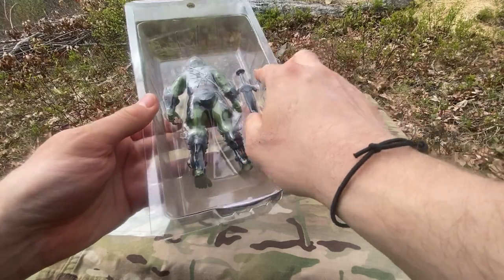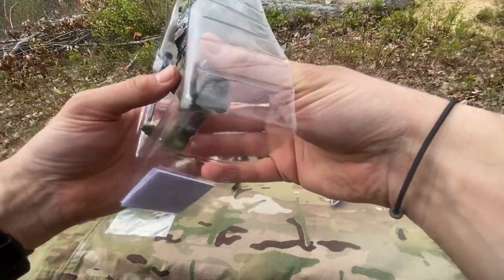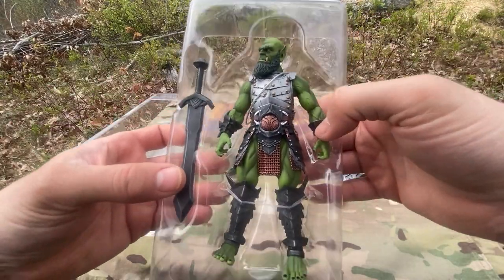Oh, here's a little honeybee coming out to check out our opening as well. So we get like a billion bees back here right now.